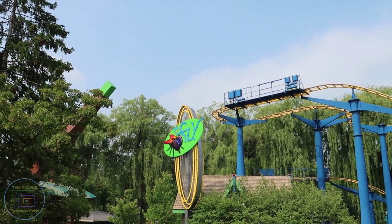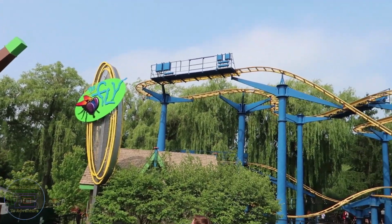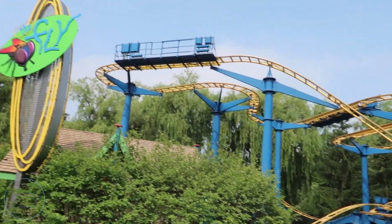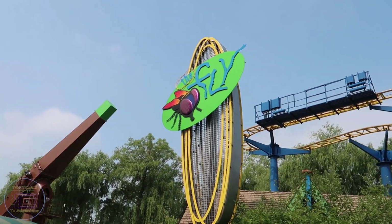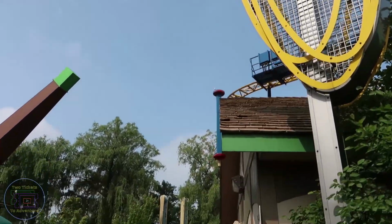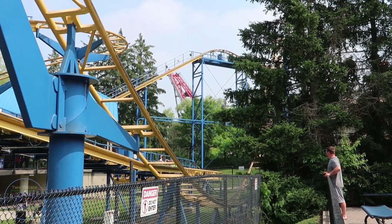So it looks like up next we will do the Fly, which is their mouse coaster here. Definitely find that to be a unique name for a mouse coaster. Normally you have that mouse and cat type of theming and naming to it, but yeah, let's go do their mouse coaster.